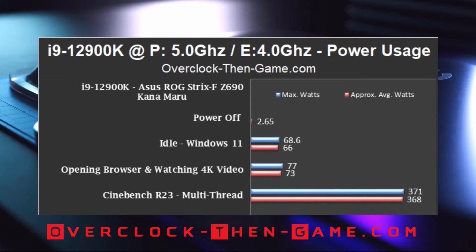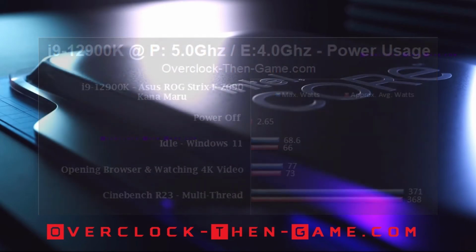I will need more time with the ASUS ROG Strix F motherboard and the Alder Lake CPU to get the most out of overclocking. So there should definitely be more overclocking videos and articles coming soon.